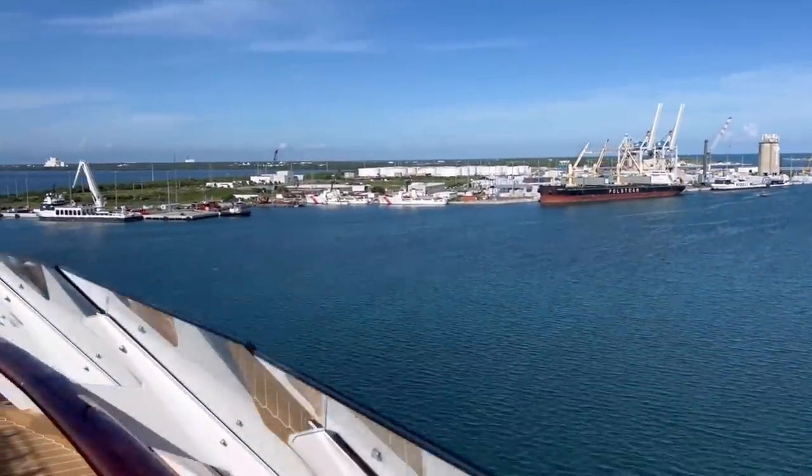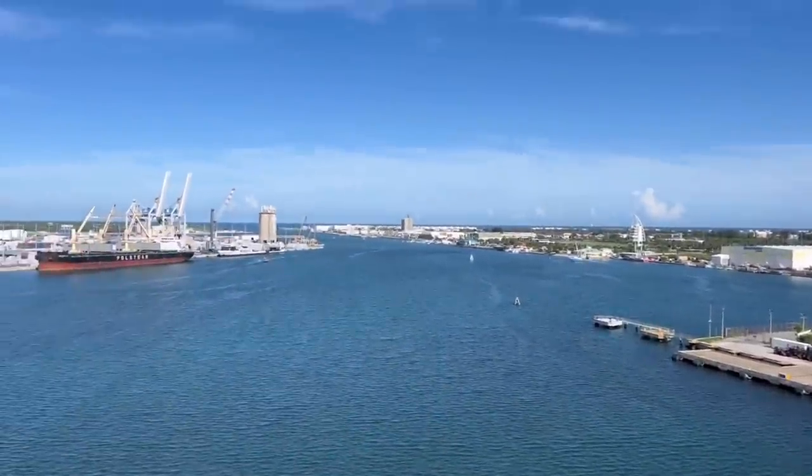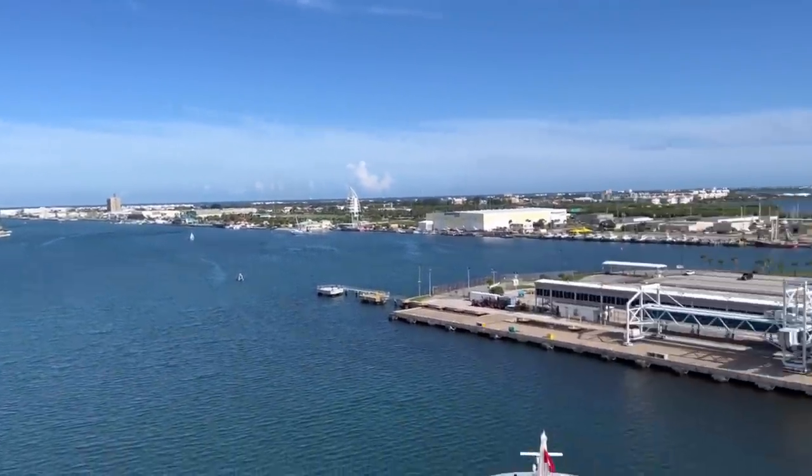Pulling out of port, if you can hear the horn. Wow. Look at this, guys. The ship is moving. We're about to head out.